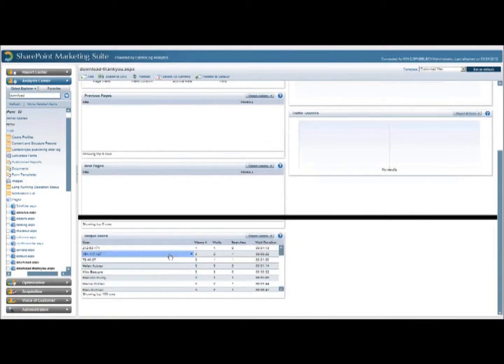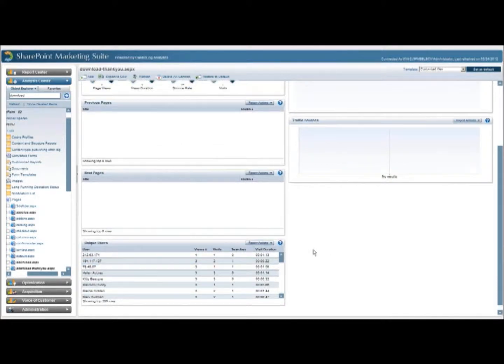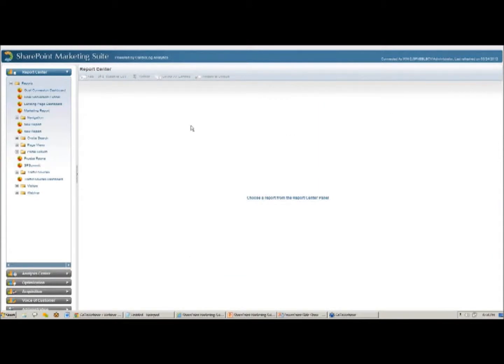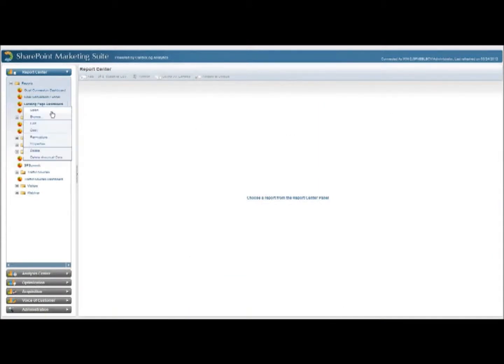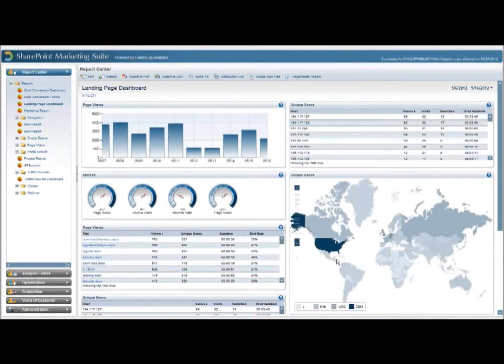And of course, as a marketer, I can completely customize this dashboard to show me the exact statistics I'm interested in. All I do is click on this Add button here on the top left-hand side. And as you can see, several different categories of web analytics. For example, page views or visitors, navigation goals, and so forth. And I'll take as an example a list of unique users. So very, very easy as a marketer to add the different meters, charts, and tables that I'm interested in to see. And again, the advantage here is that this is all real-time reporting and the close integration with SharePoint.